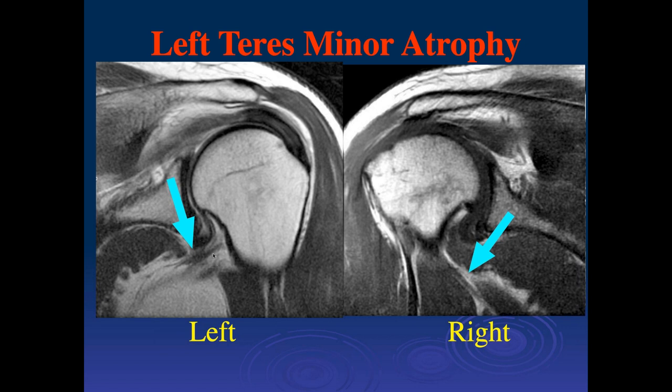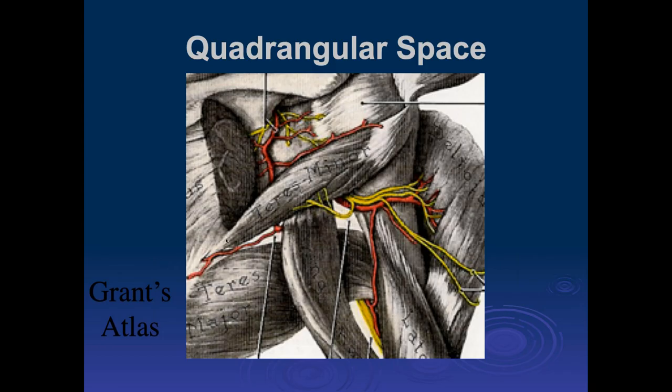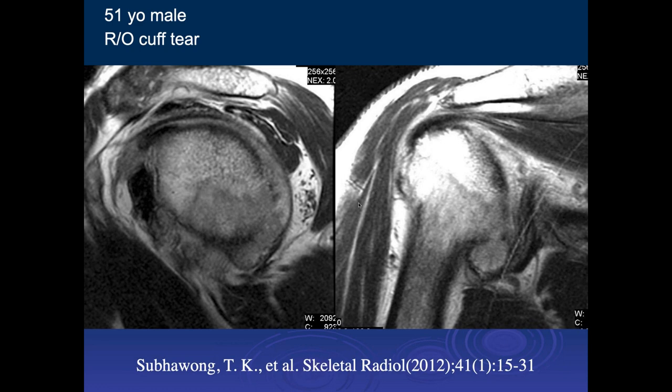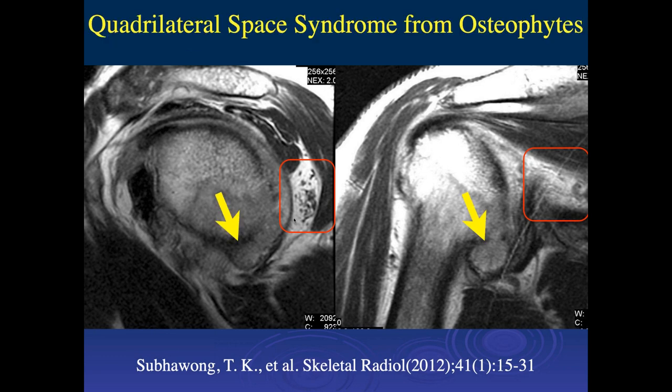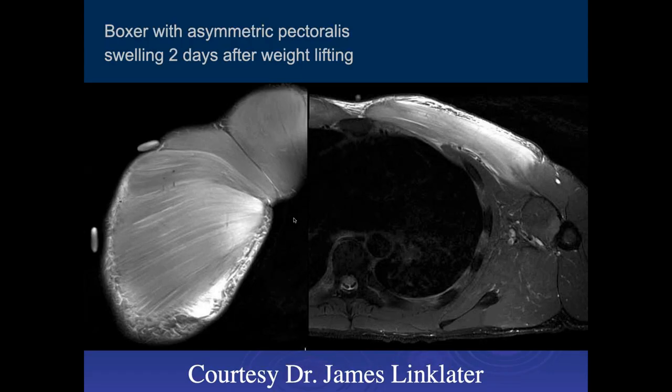And so it was due to, in this case, a benign lipoma. That really gets us into the quadrilateral space syndrome we've already talked about. Masses like that are very uncommon. A little bit more common are big osteophytes here, and sometimes they can get large enough to also affect the quadrilateral space. In this case, we have a large osteophyte affecting the nerve with severe fatty atrophy of the teres minor muscle. So you can have it from osteophytes in that area.